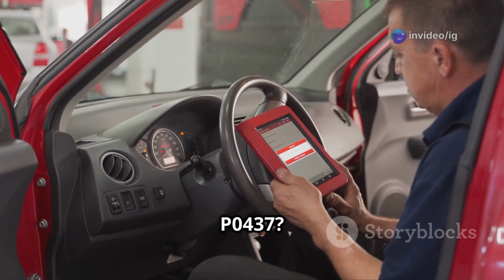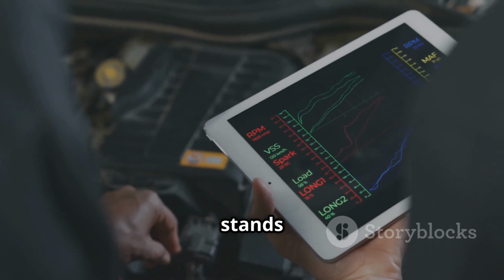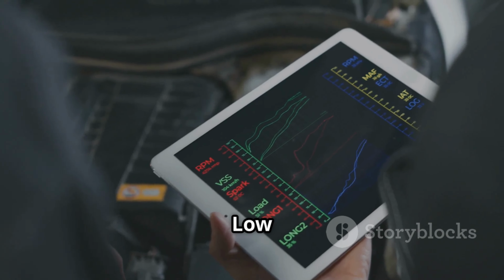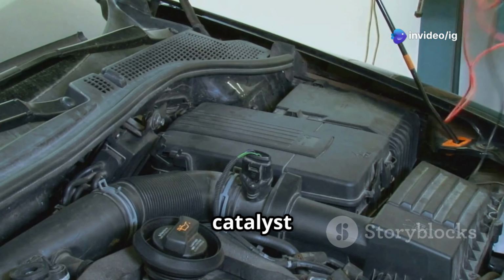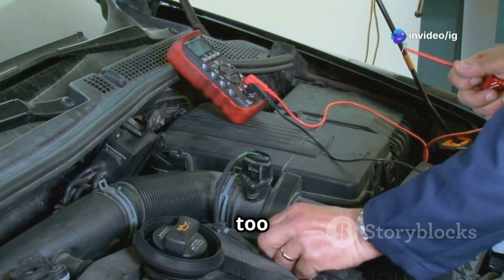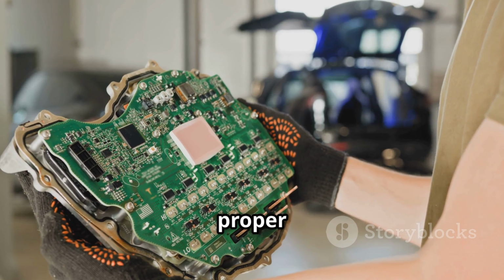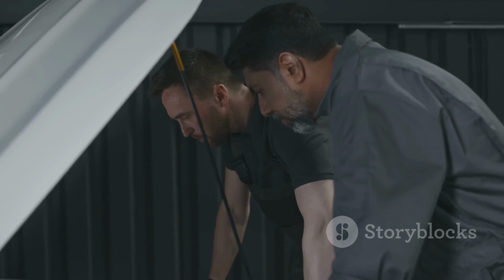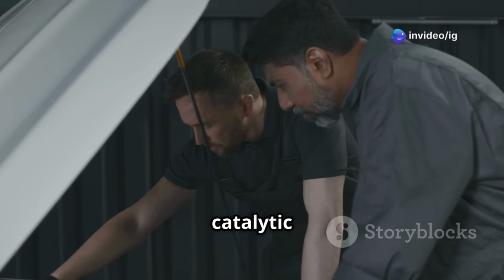What is P0437? The P0437 error code stands for Catalyst Temperature Sensor Low Voltage, bank 2. This means that the voltage signal from the catalyst temperature sensor on bank 2 is too low, causing the ECU to think that the catalytic converter is not reaching the proper temperature. This could be due to a bad sensor, wiring issues, or even a failing catalytic converter.